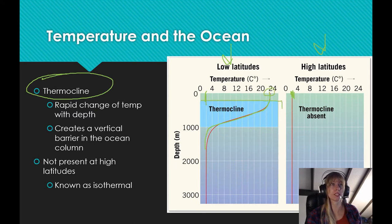Okay, and this is the thermocline. It's a barrier in the ocean column where basically between 0 and 1,000 feet, you're going to see the most change in temperature. And this has to do with just the drop in temperature as you go down. It's cool. So the warmer the water is, the less dense it is, versus the colder the water is, the denser it is.